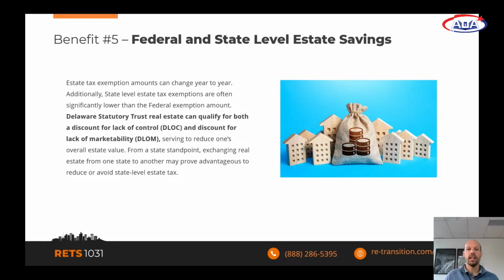And then lastly, if you find yourself in a scenario where you have a federal estate value that's over the federal estate exemption amount, or you reside in a state that does have a state level estate tax, then the Delaware Statutory Trust can be used in order to reduce the value of your overall estate through what's called a discount for lack of control or marketability. So quick example here. Let's say you're an individual property owner with a $30 million estate. And of that $30 million in your overall estate, let's say 10 million of which is held in Delaware Statutory Trusts.